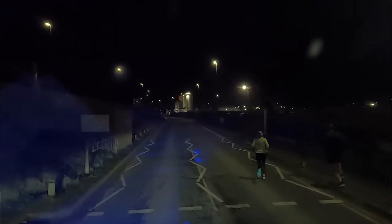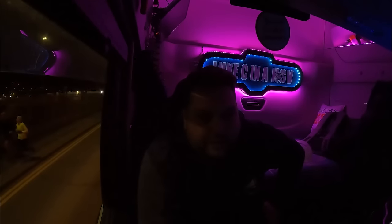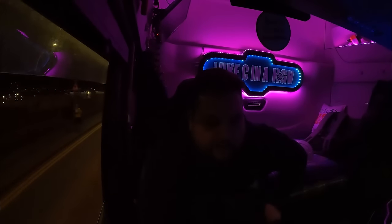Let them cross. I can see we're sort of indicating right. Indicating. Everyone else is crossing there, so I figured they would be as well.